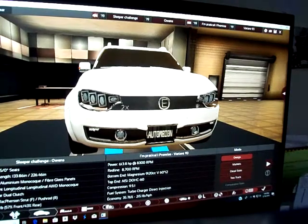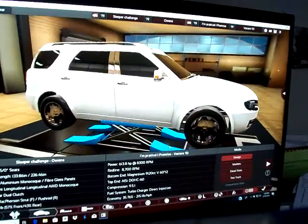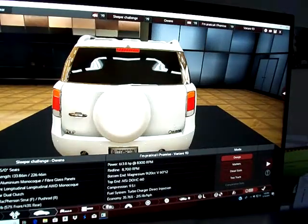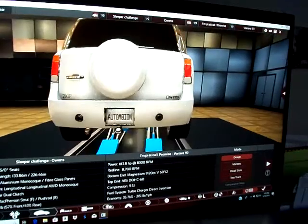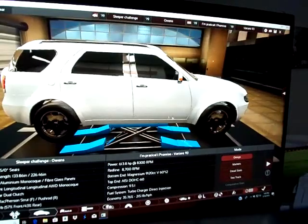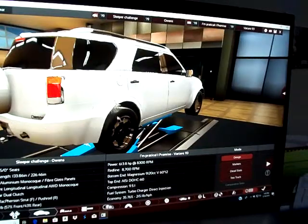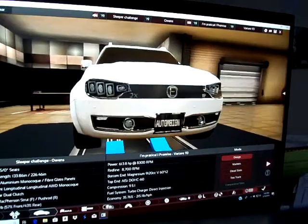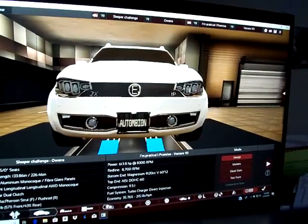turn signals. I think I put mine right here. I don't know if you can actually see a mouse. Turn signals on the side. It can be on the mirror like it is here. Turn signals on the back. Have some sort of badge on the front and the back. See, like I got my Owens badge back there and my EO badge up front here.